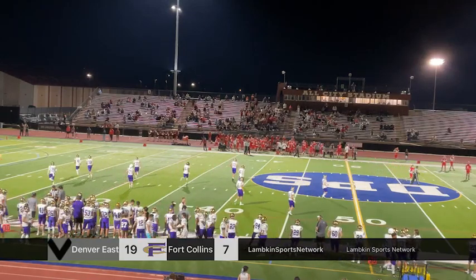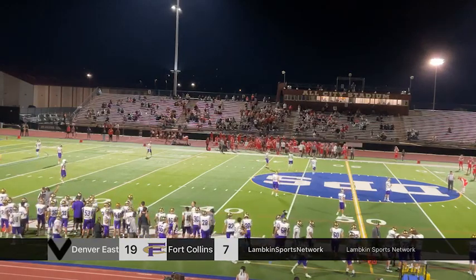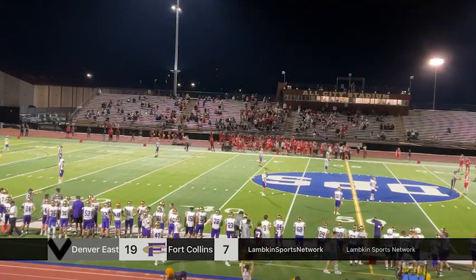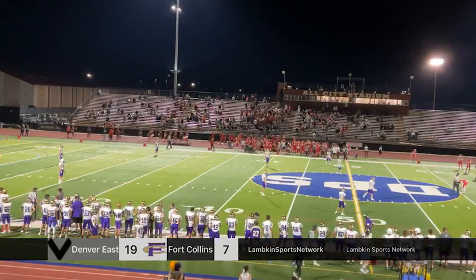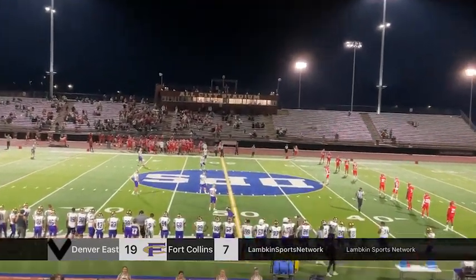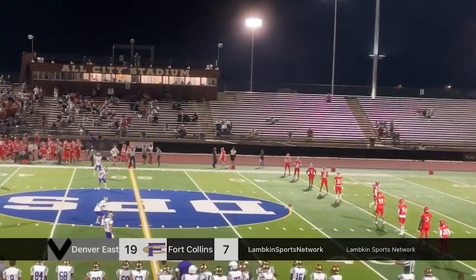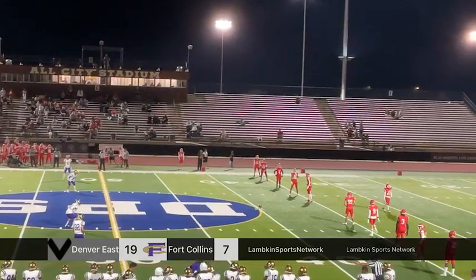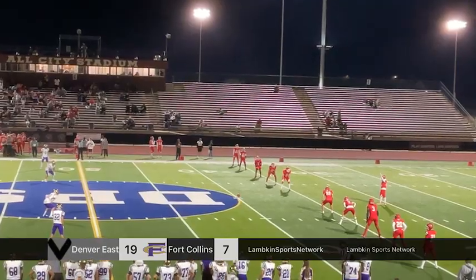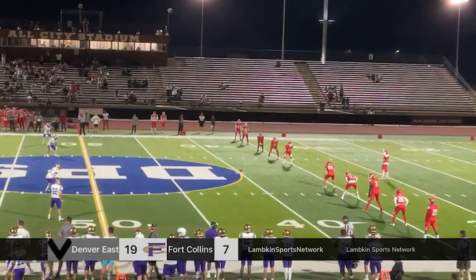Trenton Price is going to be the deep man. Keeping Nicky rested. Of course, he took that shot towards the end of the first half. Still looks like it's lingering just a little bit. Trenton Price, and you see Morales are in the back. They're deep for the Lambkins. Let's see what happens. This guy hasn't shown the ability to kick it out of the end zone yet.